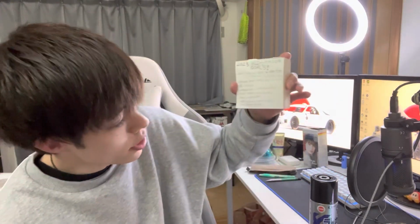Next one on the list, we got get new wiper blades. So you're probably thinking, well, if you're getting new wiper blades, why are you repainting them? That doesn't make any sense. I'm talking about just the wipers themselves, not the housings. If that makes any sense.